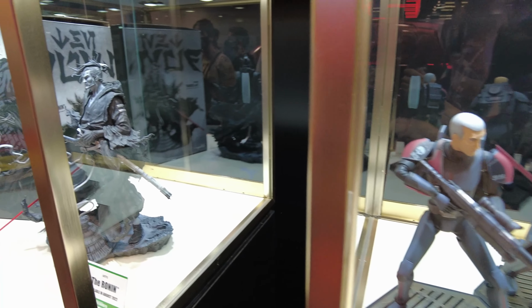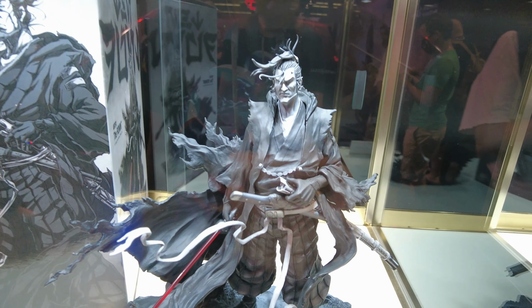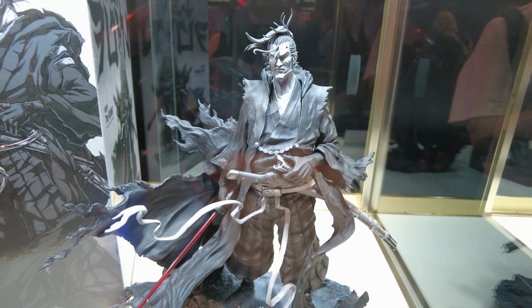These look good. Here is the Ronin statue. This I need to have in my collection. I'm a fan of the Star Wars Visions show. I'm glad they renewed it for season 2. And I really loved this episode, the one when they featured this character, the Ronin. Yeah, looks really good.